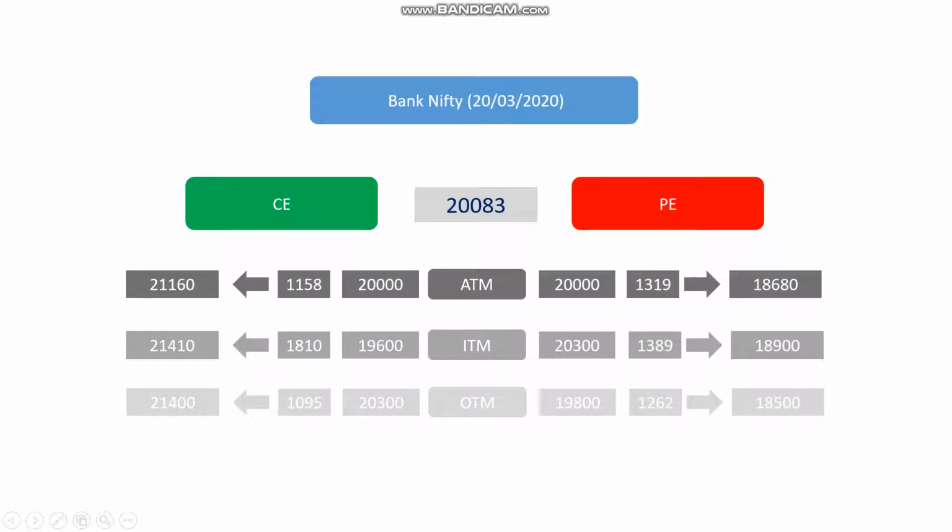This is the kind of analysis by which you can plan your option trades for tomorrow. I would suggest staying away from Bank Nifty because the premiums are too high.